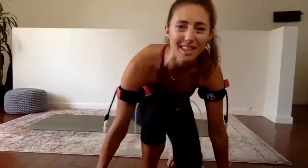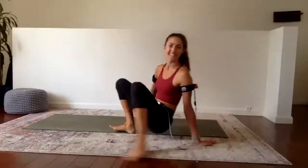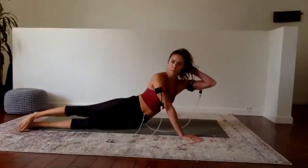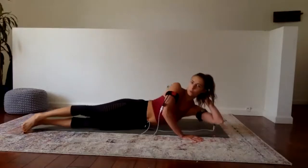Nice. Good. Woo. And these are specifically hard. I always struggle with these. My arms start shaking. Halfway done. Then we're going to press up and hold and work into the biceps. Last 10. We have 5, 4, 3, 2. Press yourself up.